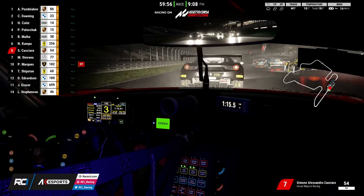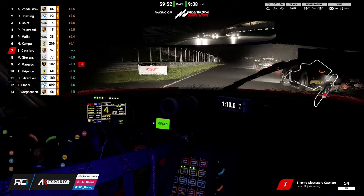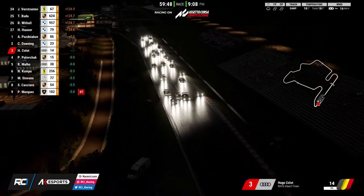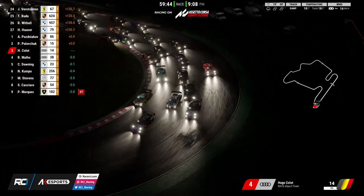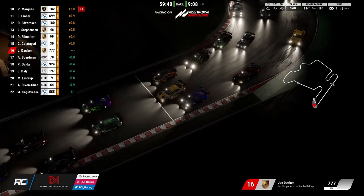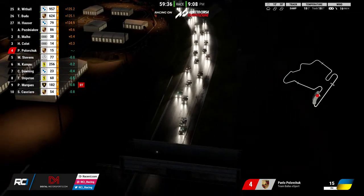We have a drive through already for Pedro Marquez, for maybe being slightly off the start positioning. Cassiaro there to the left-hand side looks to try and spot the braking point, should we say. Down into turn one, we got a bit of a pinch already with Kolot elbows out, I believe. That's Chris Downing just slipping down the order there.